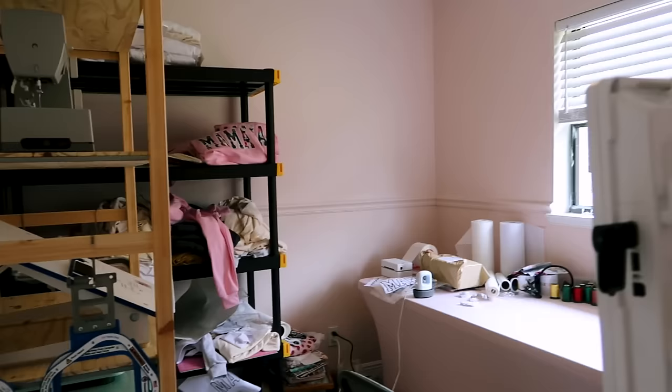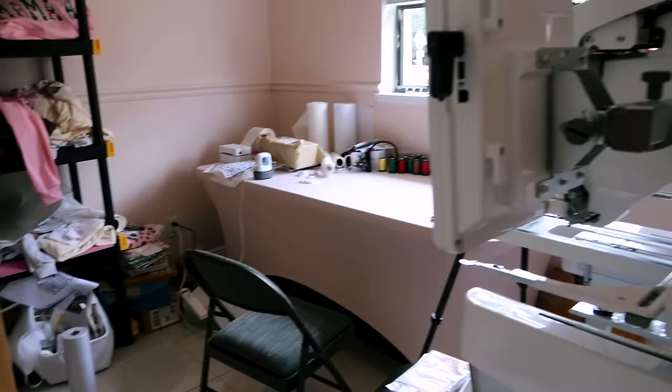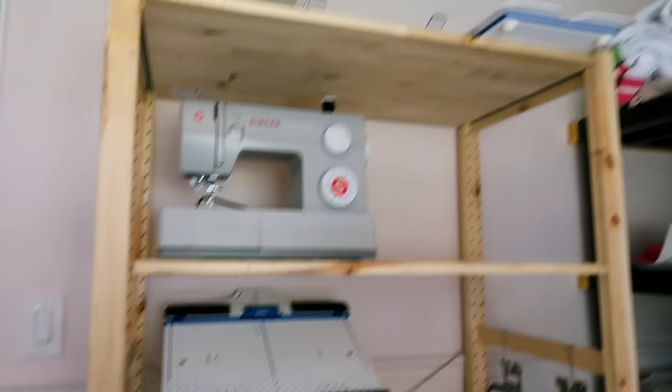The room itself is pretty small, so it's hard to get a good angle on everything that's in here. But if you can remember, there were two black shelves here, but now I have put my wooden shelf here, and I've got some of my hooping stuff up here, my sewing machine. I'm gonna put another thing right there. I might put my little label printer right there, and then the big hooping station, and then the heat press.